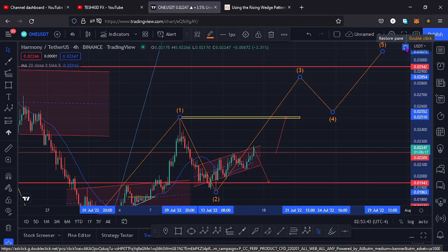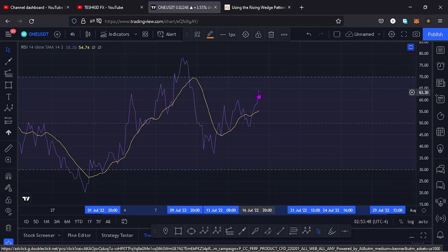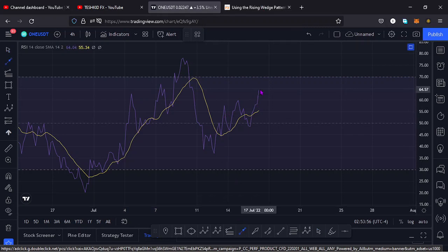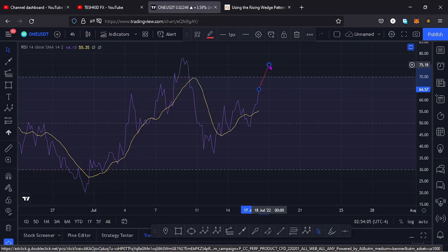If you also take a look at the indicators, you can see that we are trading at around the 64 mark here on the 4-hour chart. That is on the RSI, and that would mean we still have a bit of room for us to continue pushing to the upper side before we get into the overbought region. So it's possible that we continue breaking above that key area.